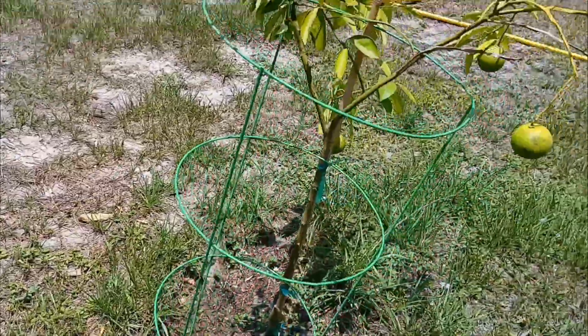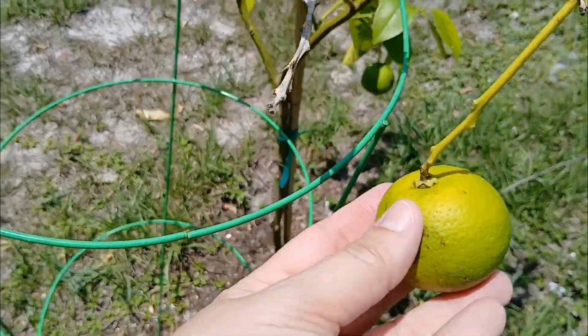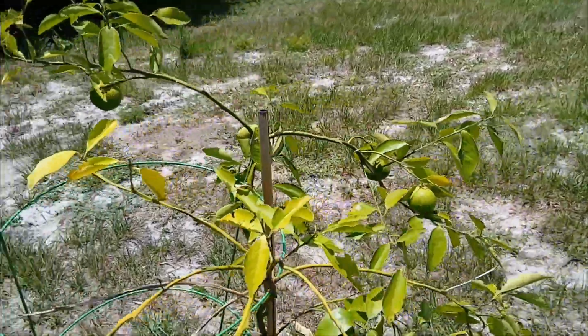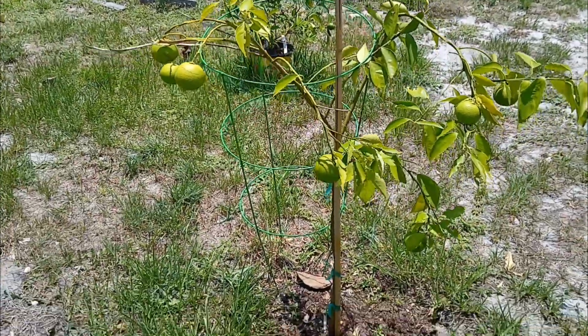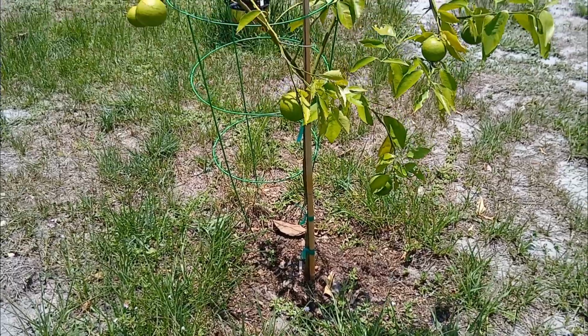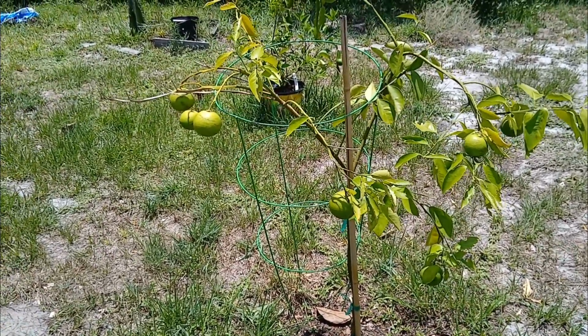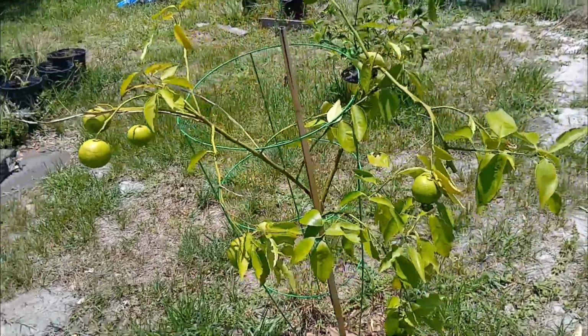Hey, here's our oranges. We're starting to get some color here. I wonder if they're almost going to be turning orange. The leaves don't look the best, and this is our first year growing citrus. So I could use any pointers that you guys have, but I do have the little tomato cage there, and that's helping it to stand up tall. Because of the weight of the fruits, it was trying to fall over, but that's working really well.